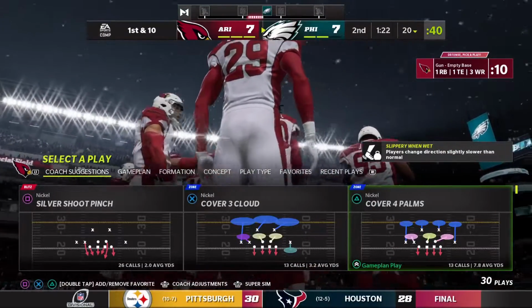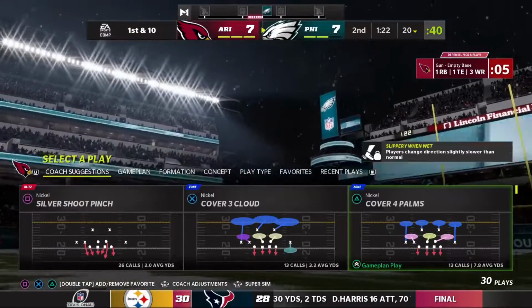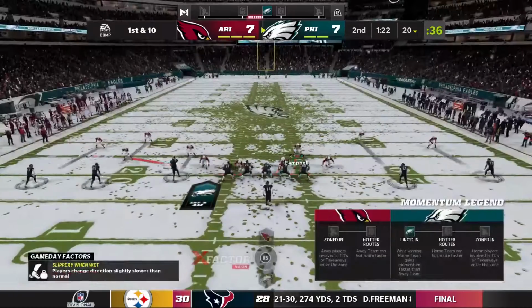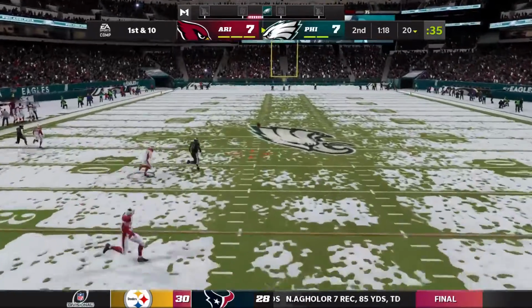Not think that what he saw in coverages last time is exactly what he's going to get again. He's got to play ahead and start thinking to himself, okay, we just did that. What are they going to take away now? What do we go to as a counter? And continue to encourage his offensive line to continue to give him time. They were really good on the last drive.